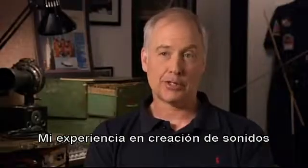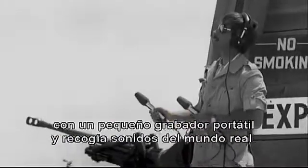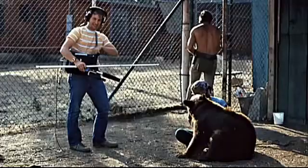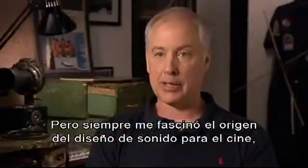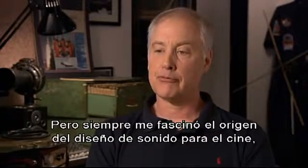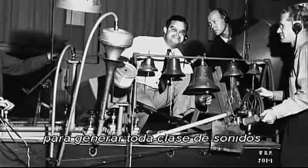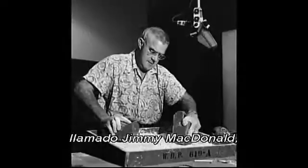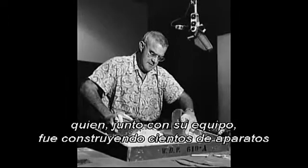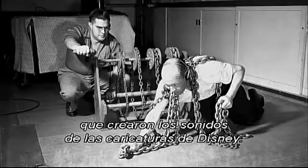Most of my experience in creating sound has been in an era when you could go outside with a small portable tape recorder and gather sounds in the real world. But I've always been fascinated by the roots of sound design for movies, which really goes back to the days when devices were built to create all kinds of sounds. Disney had an artist with them for many, many years named Jimmy McDonald. And over the years, he and his team built hundreds of props which were used to create sounds in the Disney cartoons.